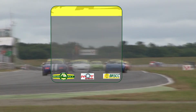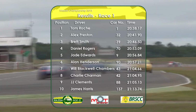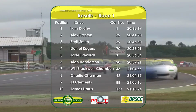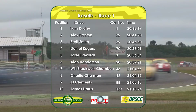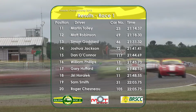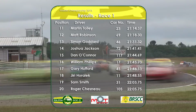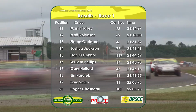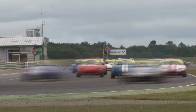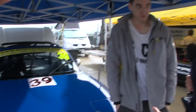And let's take a look at the positions, the top 10 here. Tom Roach wins from Alex Preston and Brett Smith, your top 3, with Daniel Rogers and Jade Edwards running in the top 5. Henderson, Blackwell, Chambers, Charman, and the rest of the guys all coming through. And yeah, a whole 38 car field with a couple of non-finishers. We get 3 non-finishers: Josh Van Hook, Paul Yeomans and Richard Witherington.